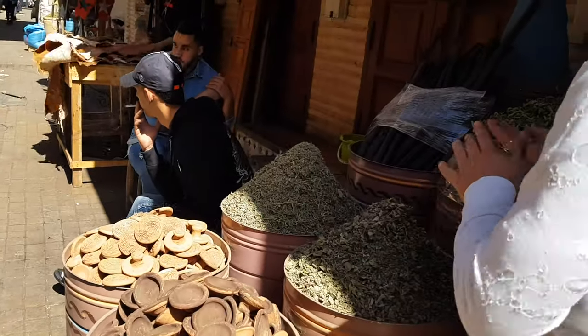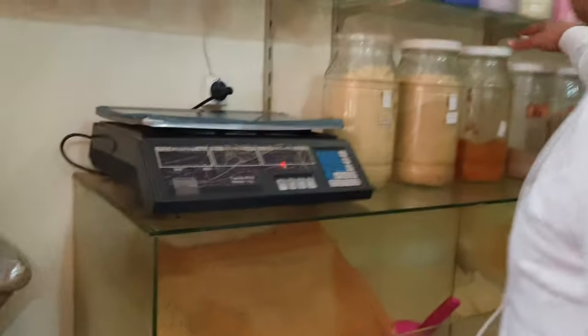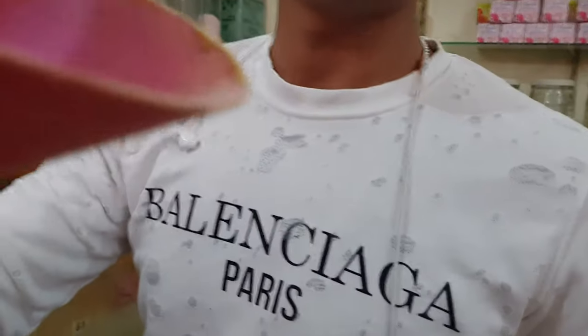This is lemongrass. Mmm, that smells delicious. Curry with lemon. He then took us inside to show us all the spices and all the other lovely bits they had. Oh, wow.